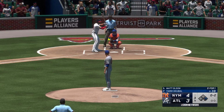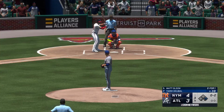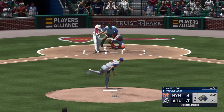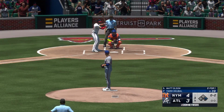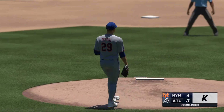That one finds the corner, and the count is 0-2. Well, he didn't like those first 2 pitches. Now in an 0-2 hole. He's going to have to battle. Hope he gets a mistake. Fights that one away, and the count remains 0-2. Got him swinging. It's a strikeout.